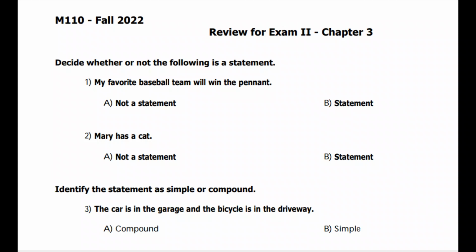So number one says my favorite baseball team will win the pennant. You don't know that. You're hoping that. It's not very clear. So this one would not be a statement. But on the second one, Mary has a cat. I can see the cat. It's right there. So it's either true that she has a cat or it's false. She doesn't have a cat. There's no cat around. That's a very clear statement, if that makes sense.